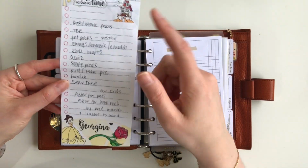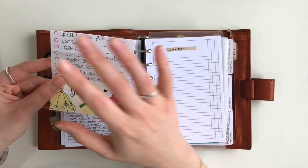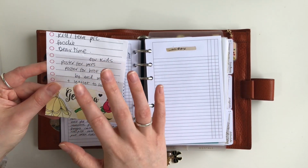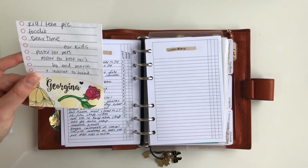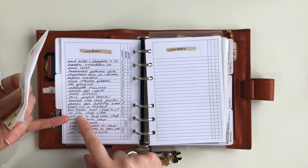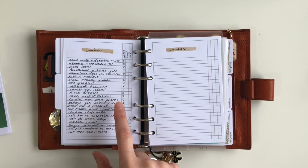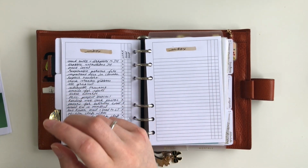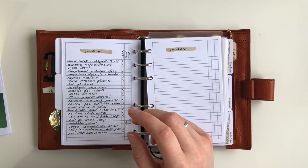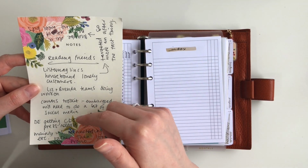This little sheet is just some notes. Actually, one of my staff very kindly wrote up these notes and typed them up for me. I've got that marked as a to-do, and I think I've even got it on here. Yeah, posters for events. So yes, I don't actually need to keep that one. That one can go.